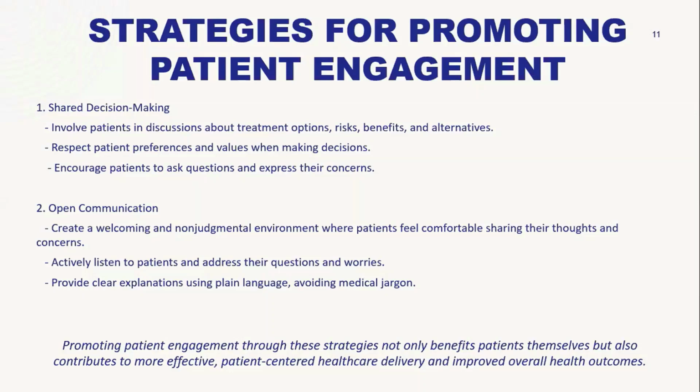It doesn't matter what the person does for a living, what their educational preparation is, where they come from, or who their friends are. It really matters that we treat each patient as equal, and that we explain it in the easiest way to understand, because they're probably in crisis when they're seeing us.